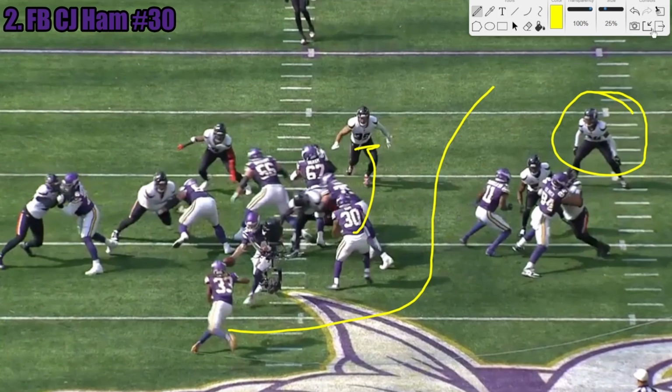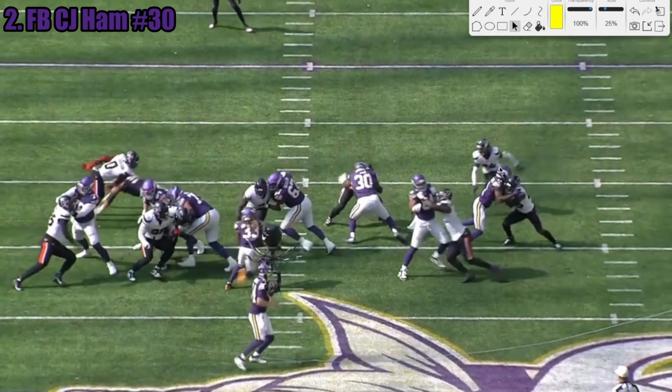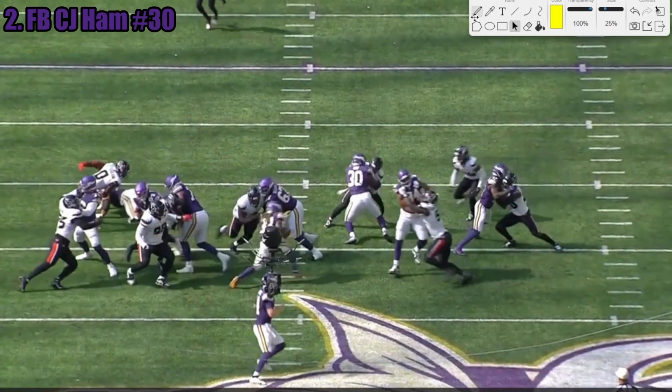We got this DB over here lurking. I think it's a DB. I've talked about in videos before, I really struggle with this whole new number rule, you know, not knowing who's who anymore. But regardless, Ham's going to do a good job. He gets low, squares up To'oTo'o, and you see out of the corner of his eye where this lane's supposed to be, where Jones is supposed to go, he goes, wait. Why are you there? What do I do with you?